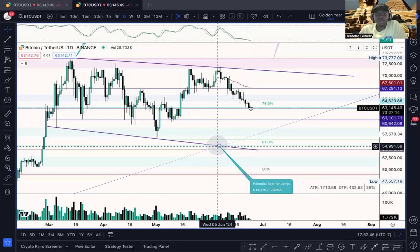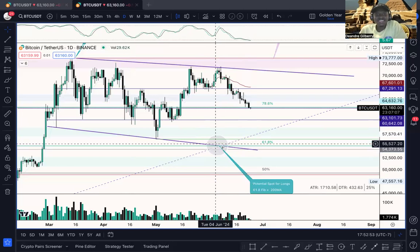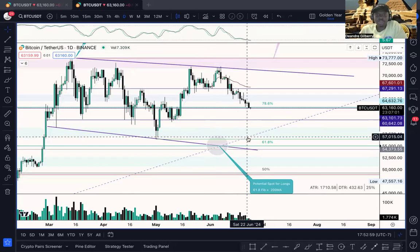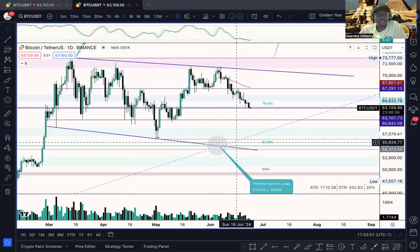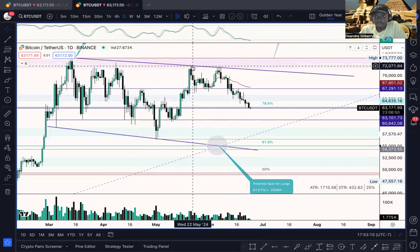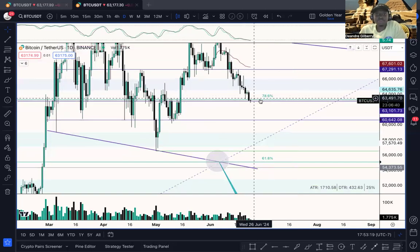But it's around here, and obviously, it'll have to be some weirdness to just come down here. But these moving averages will slowly start to curl over here, bounce this trend line, 56K, testing the same lows right here before it wicked out to break all the way back to 72K. So it could retest there as well. But yeah, definitely a buyer here. We got the 78.6 fib level right here, which is really a key strong level.